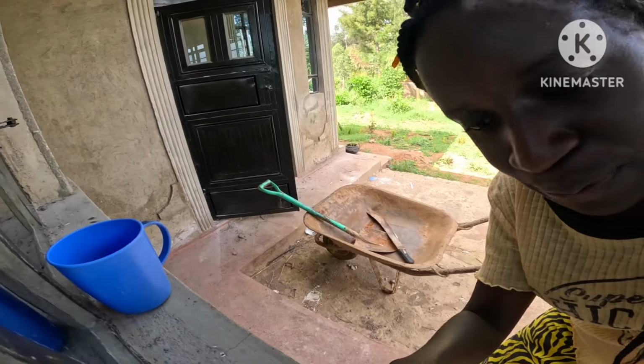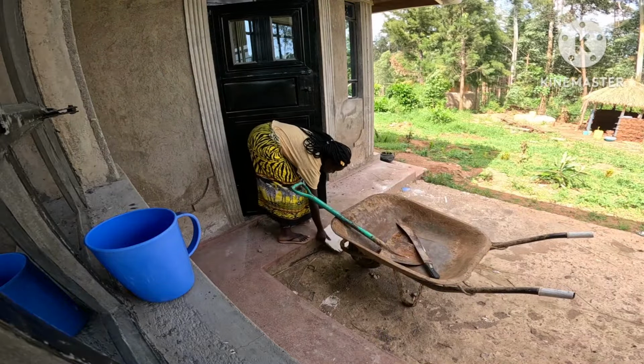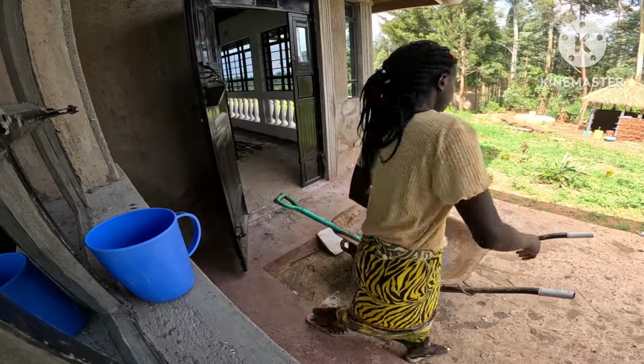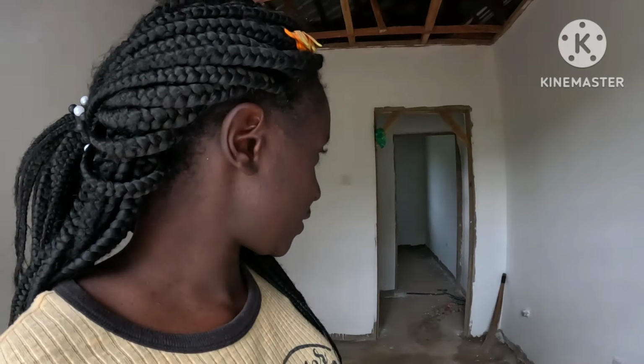So I actually want to put this inside the house, and I'll use this thing to enable my wheelbarrow to go up. I think I want to put it carefully inside here so that it doesn't make my walls dirty. So I had actually finished sweeping here. So here it's done and dusted. Wow. So it's actually clean right now.